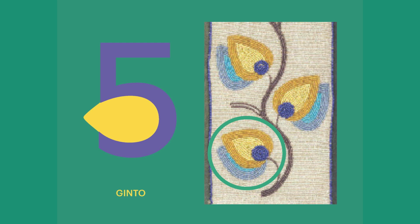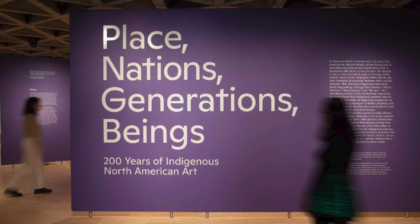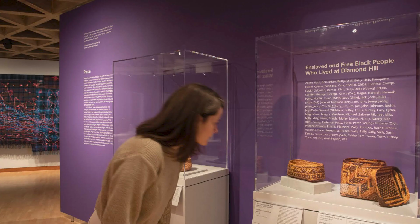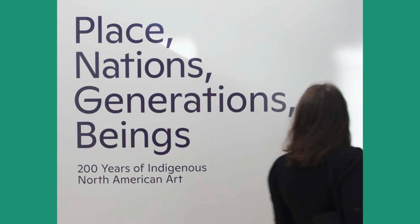So I was quite excited about the potential of Ginto and just the form, just on a formal level. This was ultimately what the title wall looked like. As you walked through the show, you got to experience the letters engaged in a lovely conversation with the objects themselves, purely on a formal level.